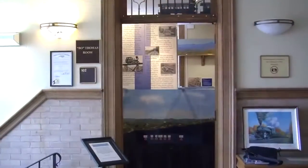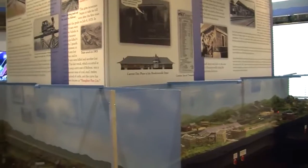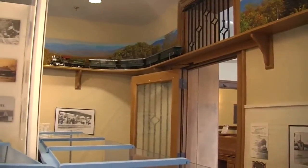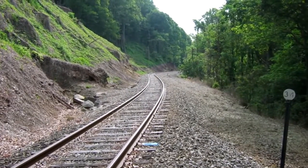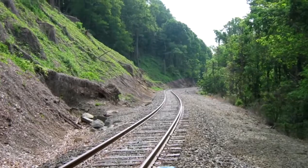And all these pictures were taken about 5 years ago when I was designing the diorama that's in the Heritage Museum up in Hendersonville. So these are pretty current. There's mile marker 34. We're at mile marker 32 up here. So that's 2 miles from right here. We got 1 mile to go.